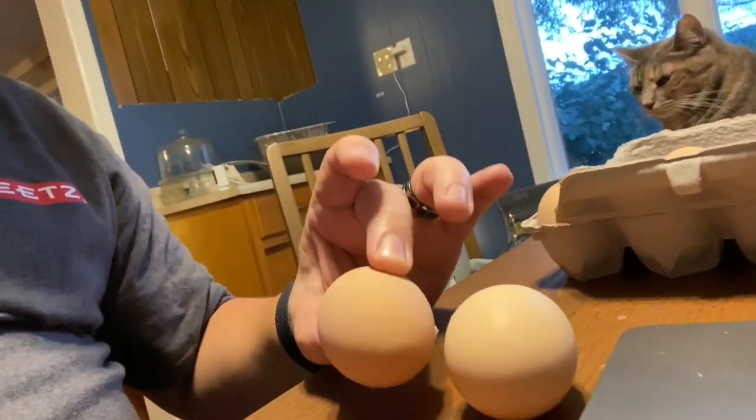So you get a nice egg like this. The bloom is what I wanted to talk about. Here's a different egg laid by one of my Barred Rocks. You'll notice it's a little bit lighter than the ones laid by, oh, look at that. It's a little bit lighter color than the one laid by my Buff Orpingtons. There's not a lot of difference in color. Regardless, we're not here to talk about color, we're here to talk about the bloom.